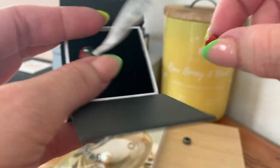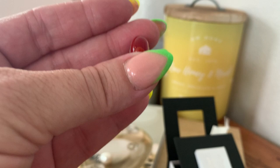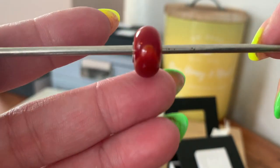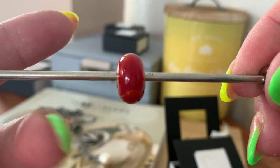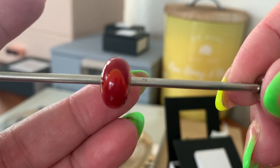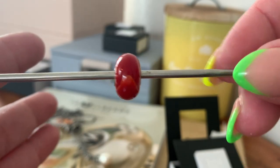The first one is what is called the Scarlet Armadillo bead. So let me put it on a bead bar. It is this one. It is so beautiful, and I wanted something red because I don't have that many red pieces in my collection. I love the shade of light orange that it has, and I would love to collect more of these armadillo beads.